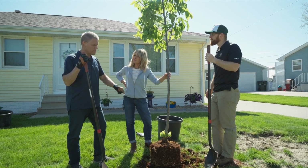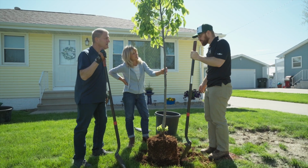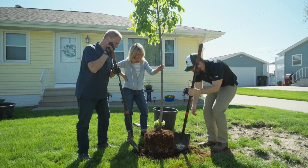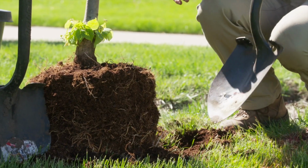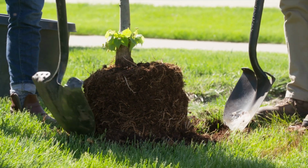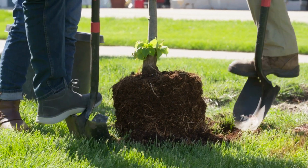So Nick, we're ready to put shovels into the dirt. How deep do we need to go? We want it as deep as that root flare that we just found. So I would take my shovel head and check to see about how deep we need to go based on the root, and I'm going to say it's the entire shovel. Okay. So we're going to want to be 2 to 3 times the width of the root ball here.